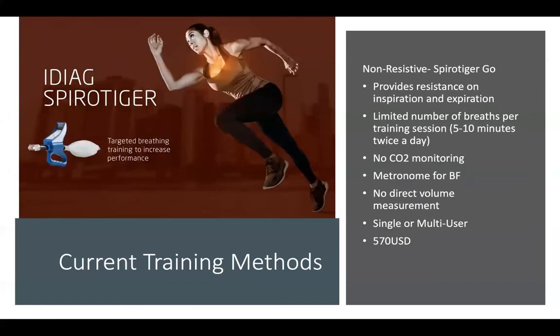Whereas if you look at SpiroTagger, this is the device that I mainly used for the last 15, 18 years. This is a SpiroTagger Go. As you can see, there's a bag on the end. We changed the bags between 2 liters and 6 liters. Believe it or not, there's people who were breathing 6 liters.